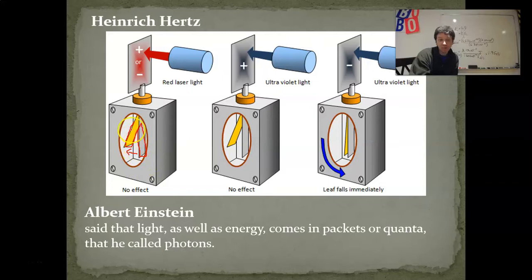Okay, so in Heinrich Hertz's experiment, he gave it a charge. So there's a charge. Let's say he gave it a positive charge. It doesn't matter if they're both positive or they're both negative, they repel.